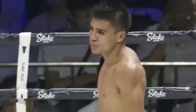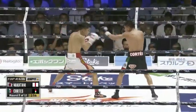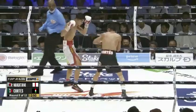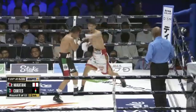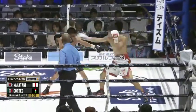Round 8. Back to the jab goes Nakatani. See if he can pick up the activity level here in round 8, and a right hand for Cortes. Cortes really has got to turn it up. He's likely down big on the cards, especially with those 2 knockdowns and the 10-7 round in round 5. And I like what he's doing.